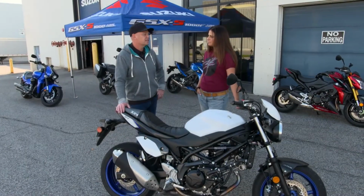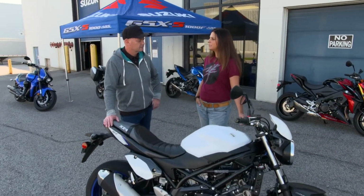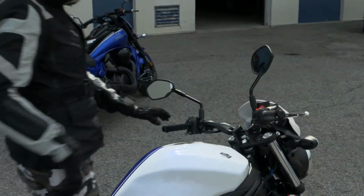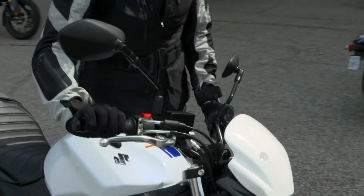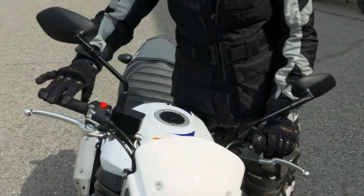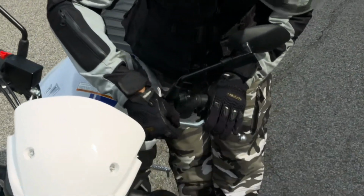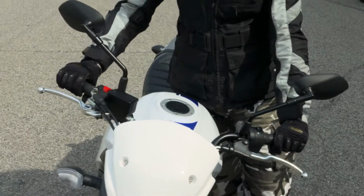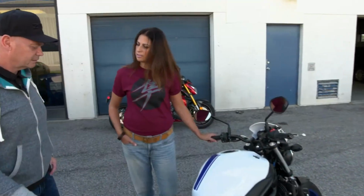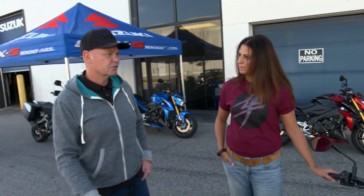T-clock. C. That's the cables and controls. So you're going to take a look at the cables. If you can see the cables, you want to check for fraying, because that would maybe give you a hint that perhaps we should change them out. And your controls. Brake levers, clutch levers, make sure they're not broken or loose. Exactly.